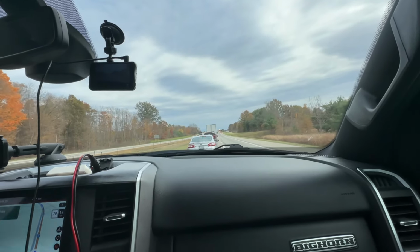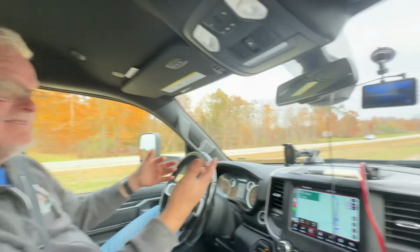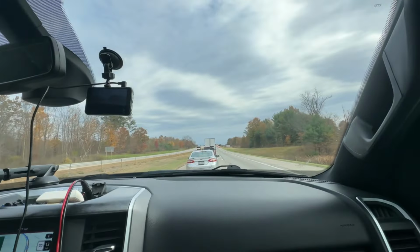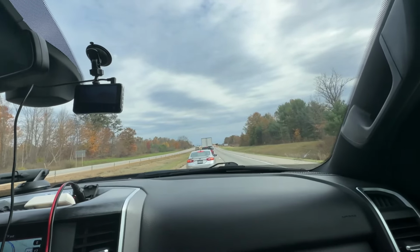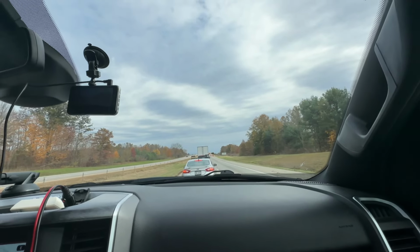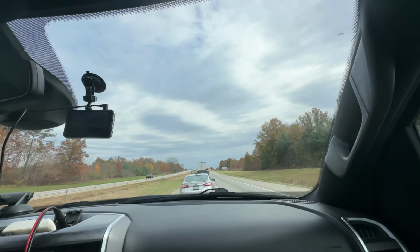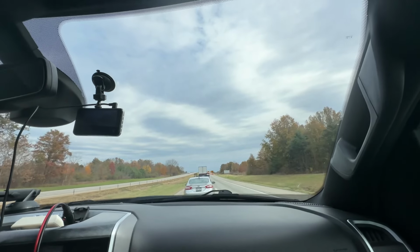We're on the highway. What is going on here? They blocked the other lane. Construction. Twice today. We are on I-76. We are trying to get to Youngstown, Ohio, to a storage auction. Storage unit auction.